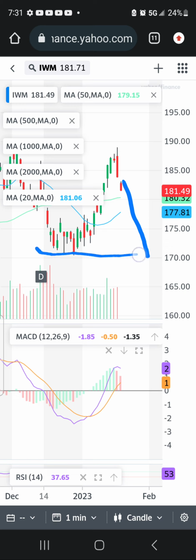So what we're going to look for is this spot here. And also see that green stick there? There's a heavy distribution right at the top. Boy, they unloaded on somebody, and also probably some short covering.